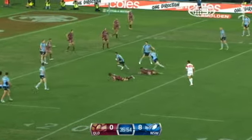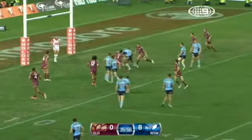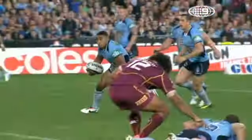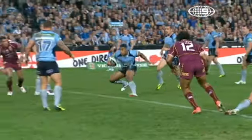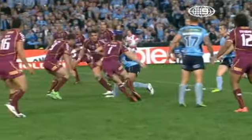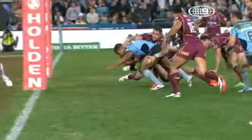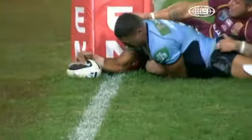Picked up by Jennings, the tackle count restarts, Jennings stepping, Jennings is close, Jennings is very, very close, he may have scored. Michael Jennings has scored, I think, for New South Wales. Speed is power, power, power. Reach out and slam it down.